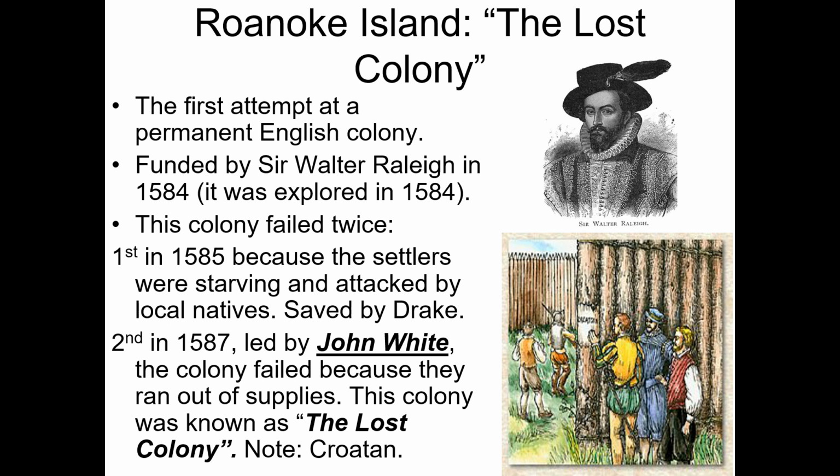Still, it takes 2.5 months to get back. We're now moving into 1588. Why is he not able to come back till 1590? War. Very good. War with Spain. He doesn't come back for 3 years. And when he gets back, they're gone. The word Croatan is the only clue that is left behind, carved into a palisade at the fort.